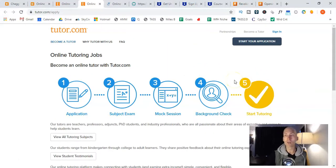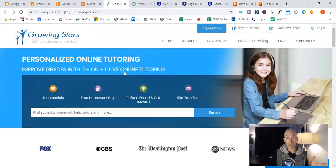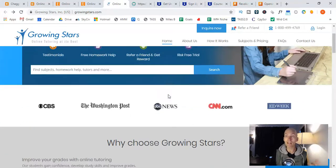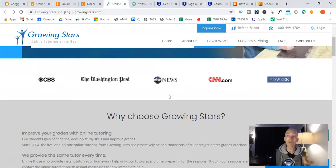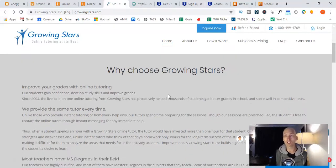Let's move on to number 3, which is Growing Stars. So Growing Stars is tutoring for children and college students, much like a lot of them are. So the subjects that these guys offer to their students include maths, science, English, a few languages, computer science, environmental science, but also test preparation, which is a big deal.